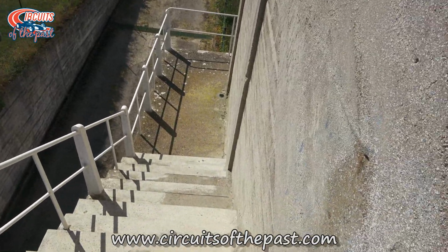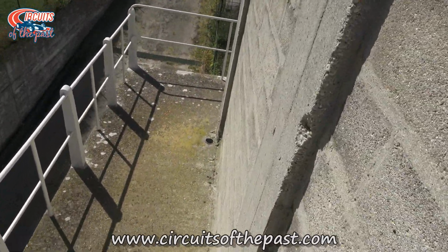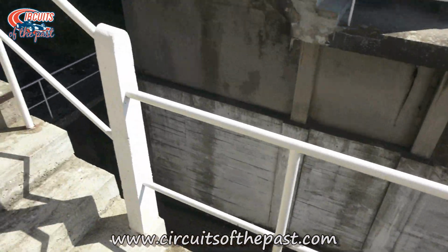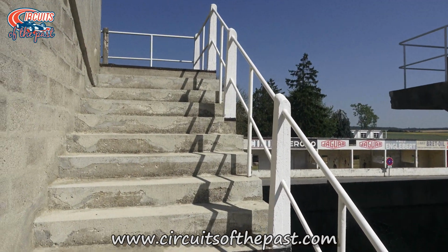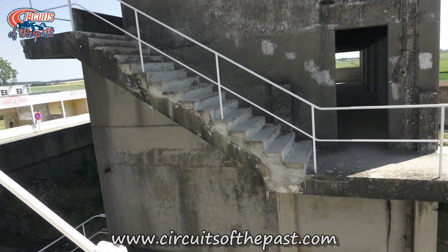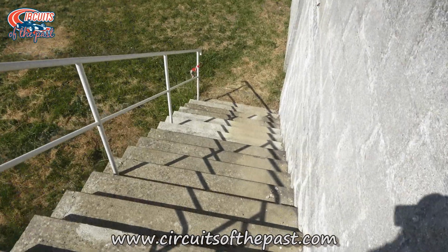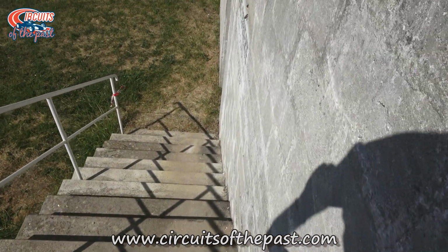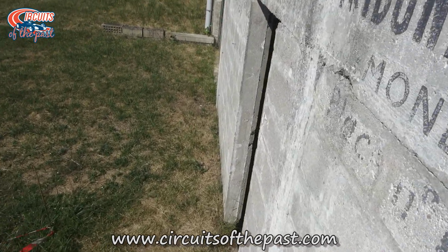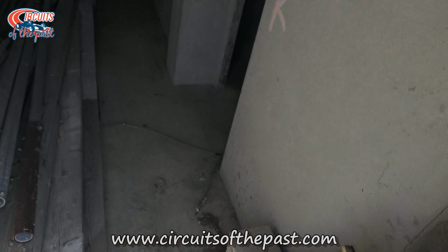Here Herman walks down the stairs. Below is a tunnel underneath the start-finish straight, and on our left-hand side are the press grandstands, which we explored in part 1. Here's another peek inside the grandstand building.